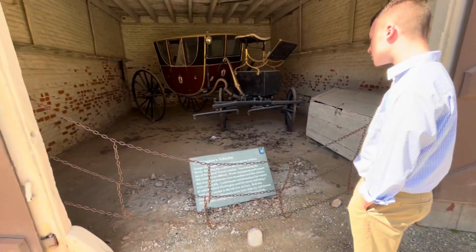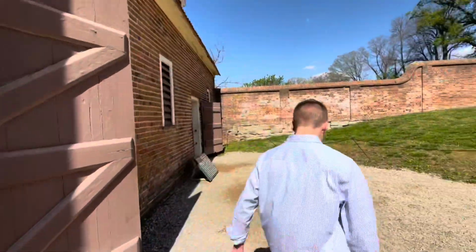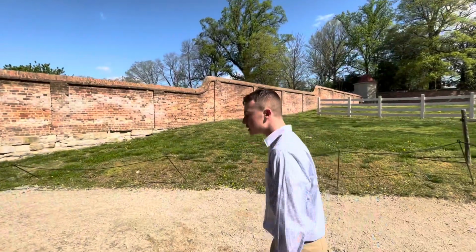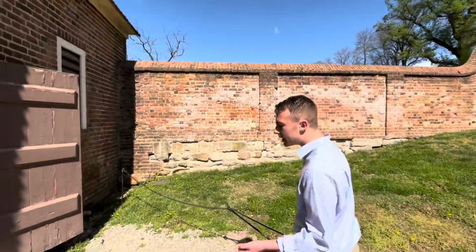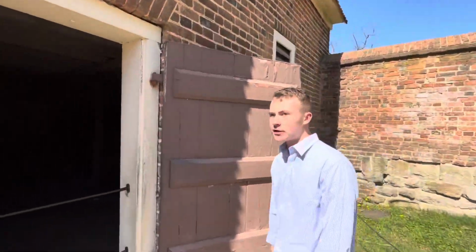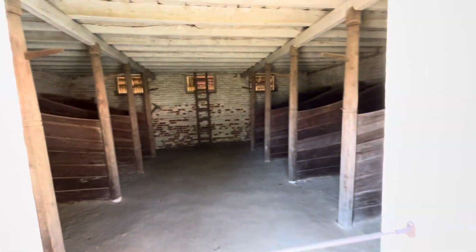It's pretty cool. So Washington's coaches were made in Philadelphia. During his presidency, Washington, D.C. didn't exist yet. So he was actually inaugurated in New York City, in 1789. And then they moved the capital to Philadelphia. Washington, D.C. didn't get built until 1800.